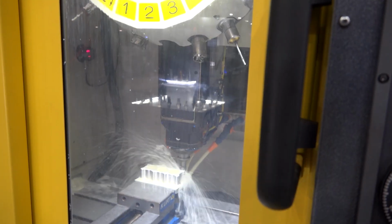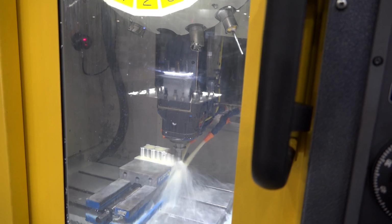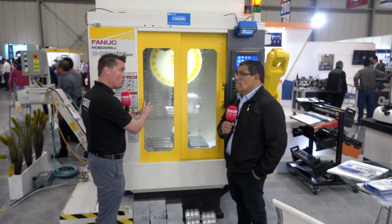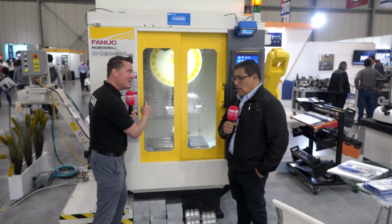You know, I've had conversations with people, and this is for you guys out there watching right now. They'll take a part that they're machining on a 40 taper bigger machine and take that exact same part without changing anything on the program, put it into this faster 30 taper machine, and they reduce cycle time by 25% based on the capabilities of the speed alone without changing any of the program dimensions. No, you're totally right.